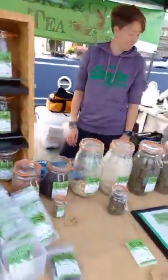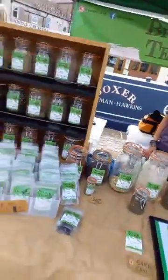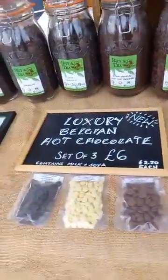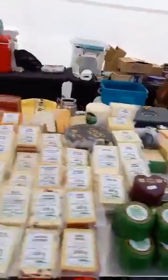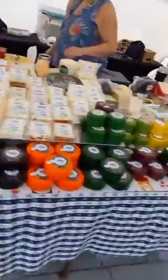Next up we've got Bri. She's got her usual lovely selection of teas, coffees, all sorts of lovely things here. Hot chocolate at the front there. Don't forget the chocolate. Next up we've got Jenny with her usual lovely selection of cheeses.